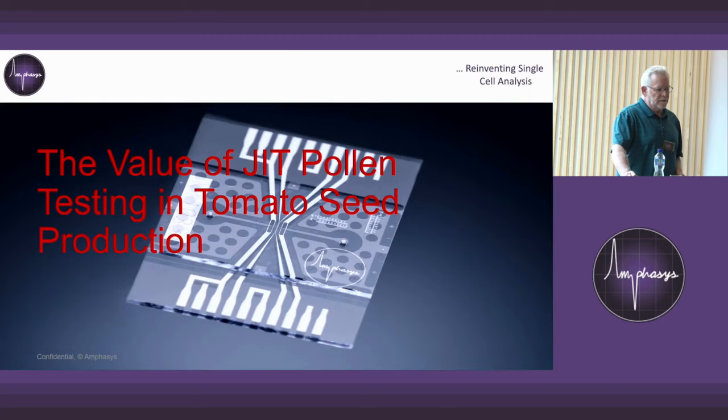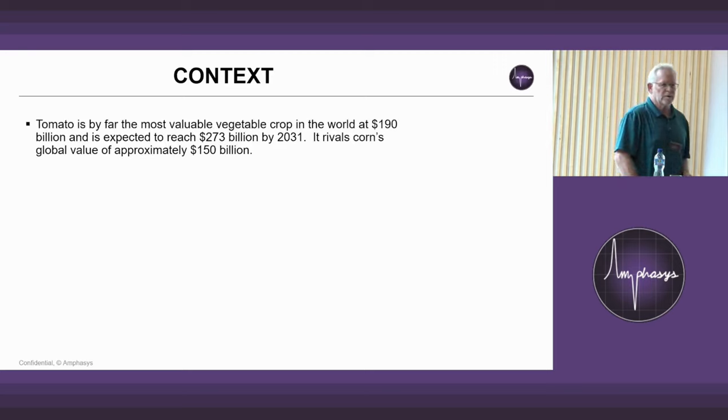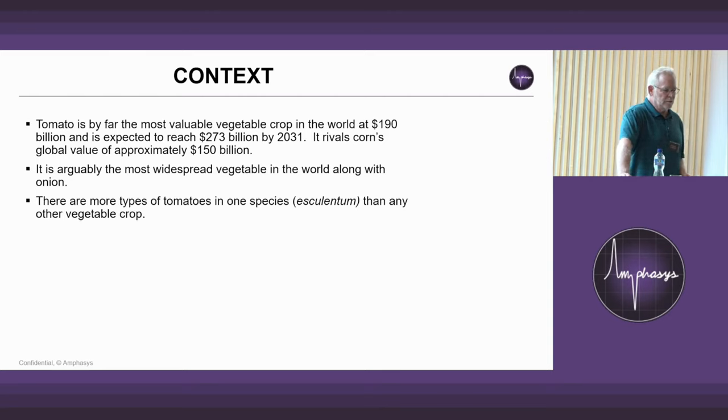Okay, so let's just talk about tomatoes then. First, the context. It's a super valuable crop in the world. It's hard to get accurate numbers, they tend to vary, but the key point here is that it's $190 billion, and it's expected to grow to $273 billion, which is even more than corn. That's how valuable this tomato crop is. And it's probably the most widespread vegetable in the world, along with onions. So again, those two crops are very similar from that perspective.